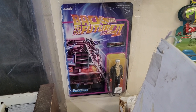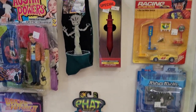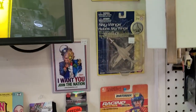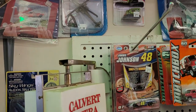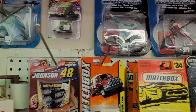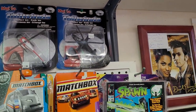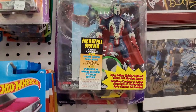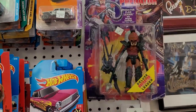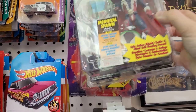Scott Evil. You'll love to see it. Biff down below. Very nice. Groot socks. Nice. Interesting. Very interesting assortment of stuff in here. Spawn figures, but the OG ones, that's pretty cool. Oh, look at that Predator in behind too. That's awesome.